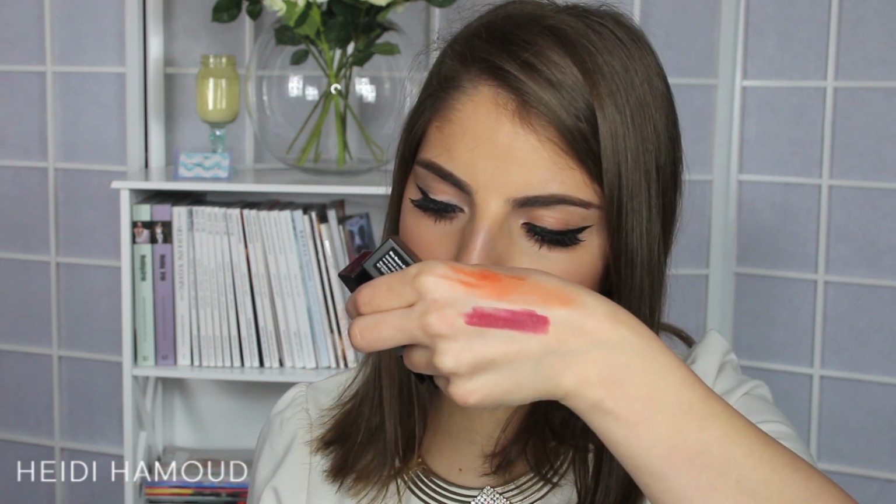The first one I have here, if I can get this open, is Miss Kitty. This is a really, really pretty plum shade. That is what that looks like. I love colors like this, especially. Oh, wow.